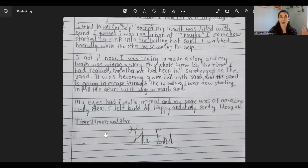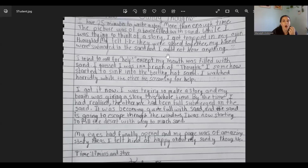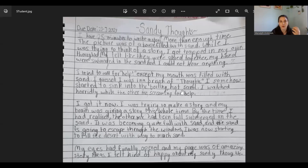So let's go back in and have a look at some of the areas where she could improve. And one of the things she wrote at the bottom here is that she did it in only 17.5 minutes. So she had 7.5 more minutes to be able to add to this story. And what I feel like, I can't go in and correct every single thing, but what I would have really loved to see would have been a different ending.